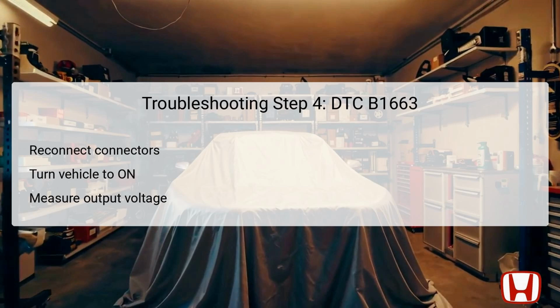If you find that there is voltage present, it typically indicates a faulty rear interior LF antenna, necessitating its replacement to restore functionality to the system. If no voltage is detected, this points towards a malfunction within the body control module itself, requiring its replacement to rectify the issue.